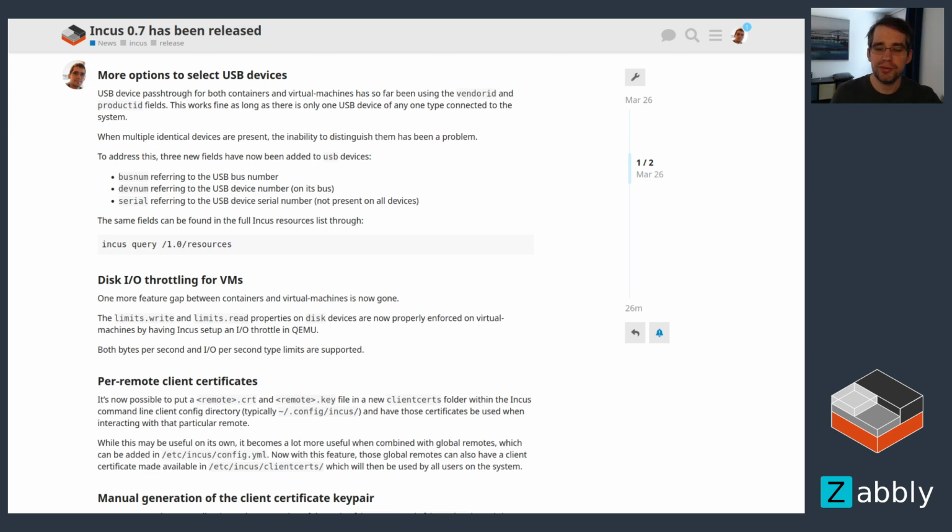So now it's possible to directly specify the bus number and device number that you want. So that's what you would see in something like an lsusb tree, or even use the serial number if it's available. Not all devices, and really not by a long shot, have serial numbers, but some do, and if they do, then you can use that.